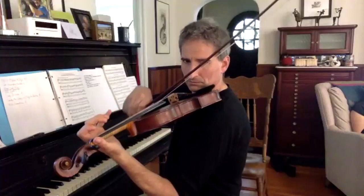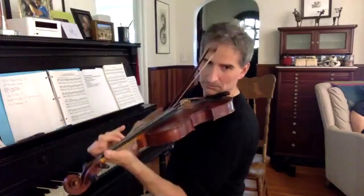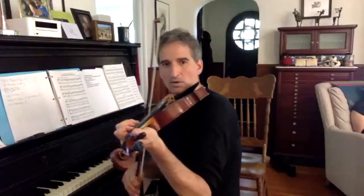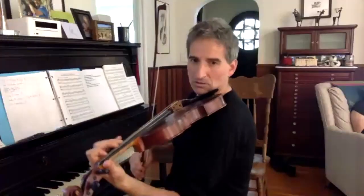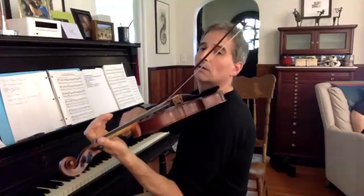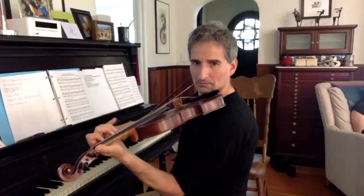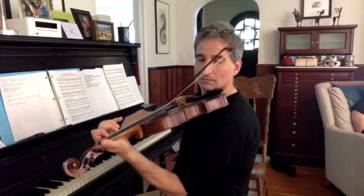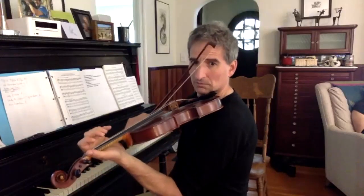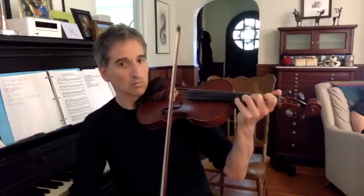Again. The first part's the same. And now it's just a quicker scale down from the B. B up to D. And back down. And I keep my E going as well. So the whole phrase so far is like this, from the G sharp with the flicks.